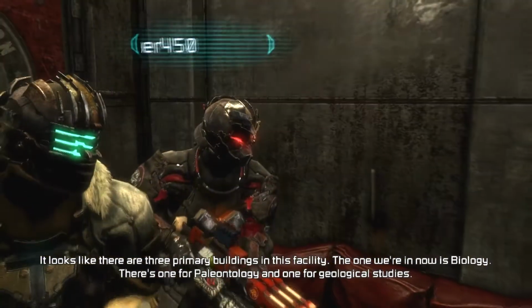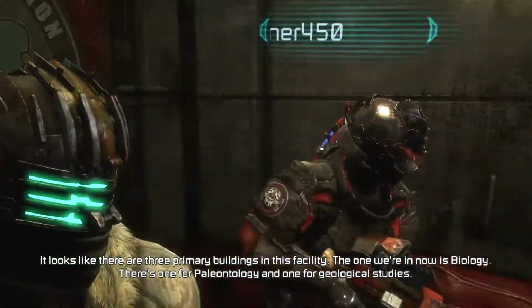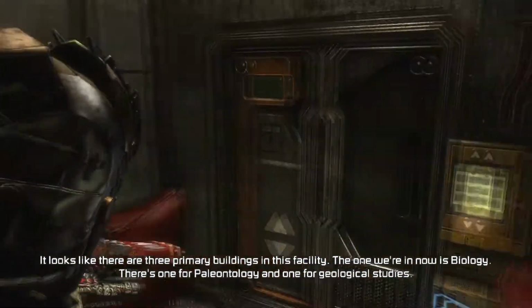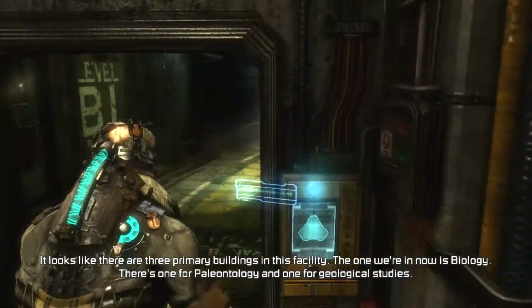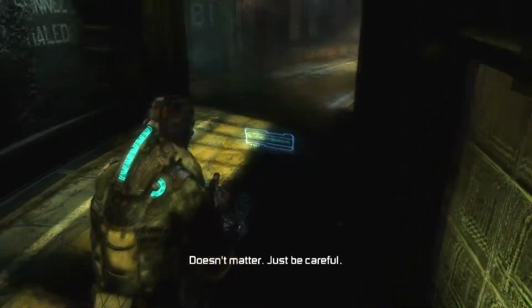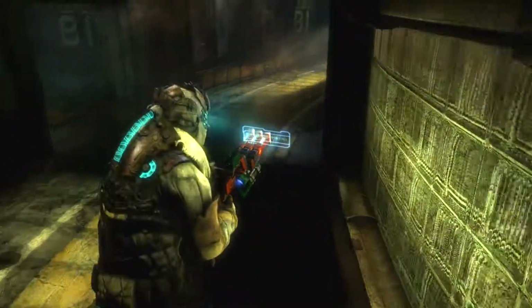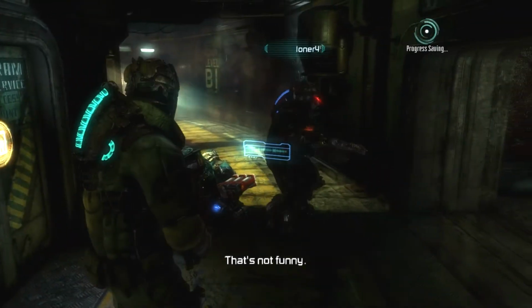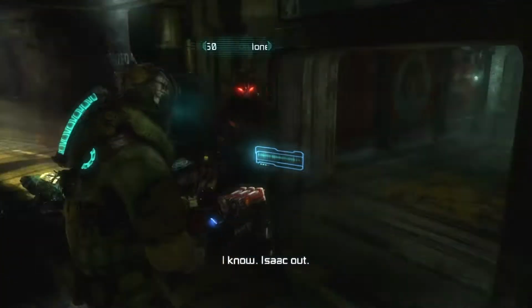It looks like there are 3 primary buildings in this facility. The one we're in now is biology. There's one for paleontology and one for geological studies. Which one should I check out first? It doesn't matter. Just be careful. Why? You think there's something out there that wants to eat me? That's not funny.